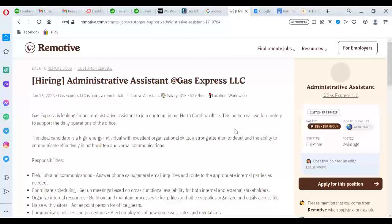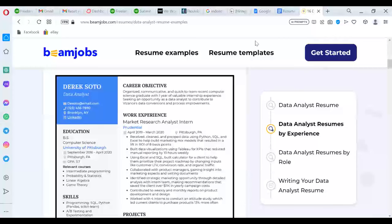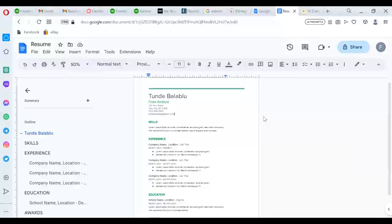Google Doc, Microsoft Word, and Canva. They have a lot of templates there for resumes. And you can just input your details, like we just did here. Tunde Bala Blue, data analyst, your details, your address, your skills. Then I also showed you, in case you don't even know how to design, even though I've given you detailed skills now, but you still don't know how to. Let's remove this Zoom. I don't know why this Zoom is showing me. It's going to affect people seeing my screen.